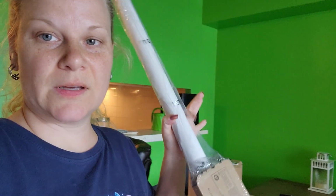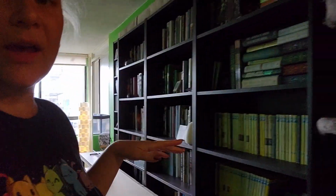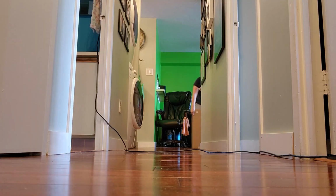Okay, tabletop just arrived, as well as 2 of these legs from IKEA. This is very long, 98 inches long. I need to somehow get it into the studio over here. I'm not sure if I'm going to be able to angle it properly down the hall. I might have to actually put it in through the sunroom window, but we're going to give it a shot.